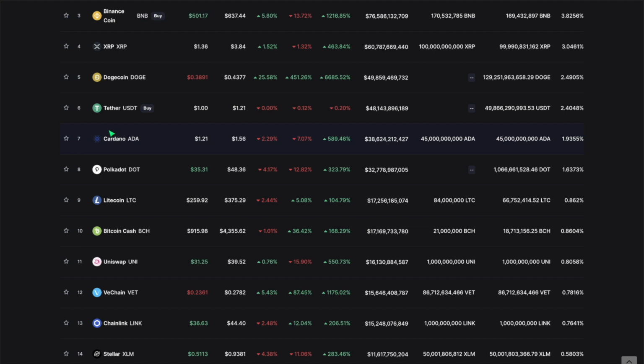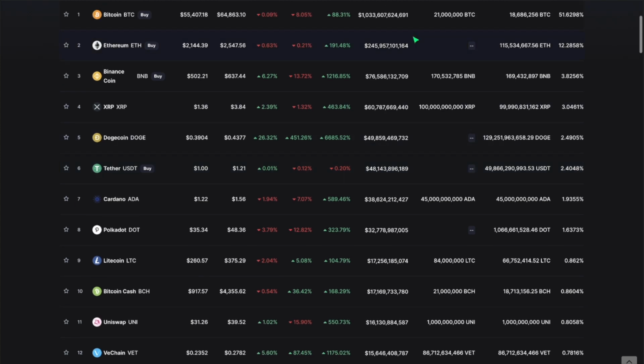Of course, everybody knows that for the long term, I don't think Cardano is ready yet. Cardano has a good few more years left in it. So for the next cycle, or even 5 years down the line, I think Cardano has the potential to easily go to $10. Remember what the current market cap is. We're looking at 38 billion right now. If we hit $10, just 10 times that, we're looking at a $380 billion coin.